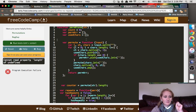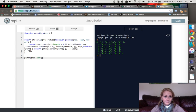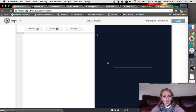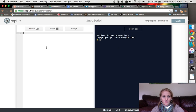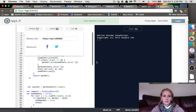Great. Post the code to Replit, then share the link. Oh, okay, I can do that. Replit. Languages, JavaScript. I am going to post the code in here. I'm going to share it with this link.